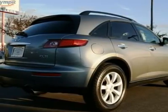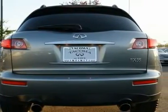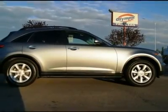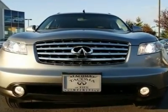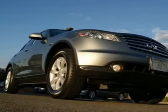This FX35 looks gorgeous in diamond graphite on wheat leather and has been fully serviced by our Infiniti techs. With a sports car platform borrowed from the Nissan Z, this FX performs more like a high-performance automobile than an SUV, but with all-wheel traction and a commanding view of the road, you get the best of both worlds.